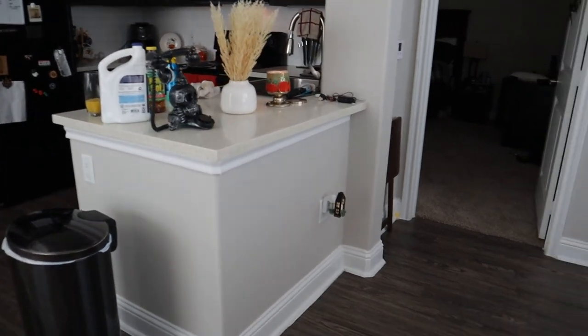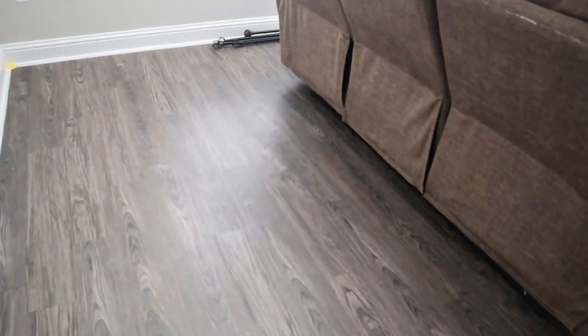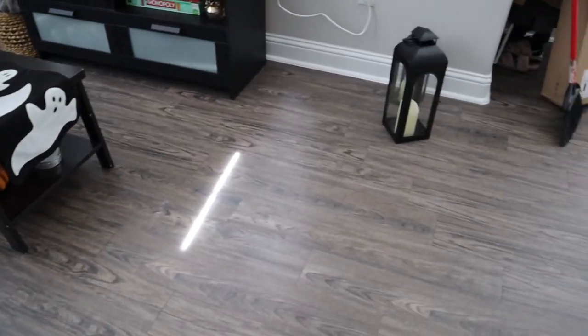I actually cleaned all the floors before they got here. This is all the floor we have, mainly in just the living room and the kitchen. So it looks nice and clean.